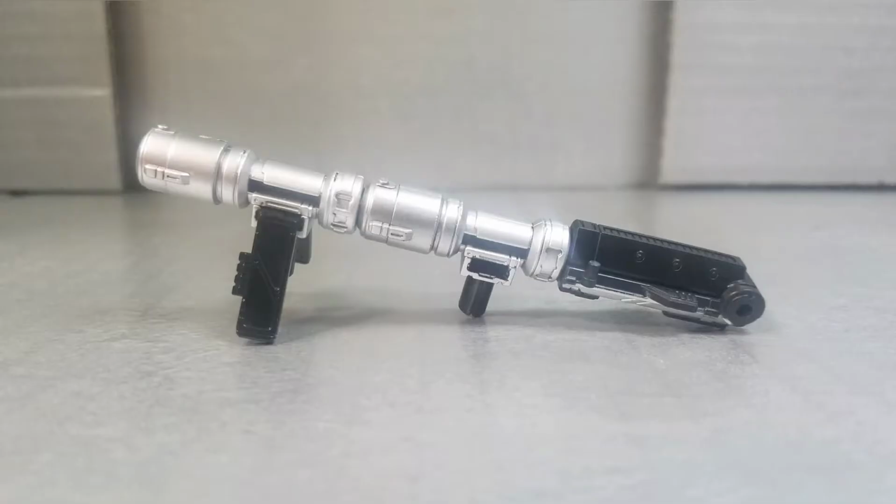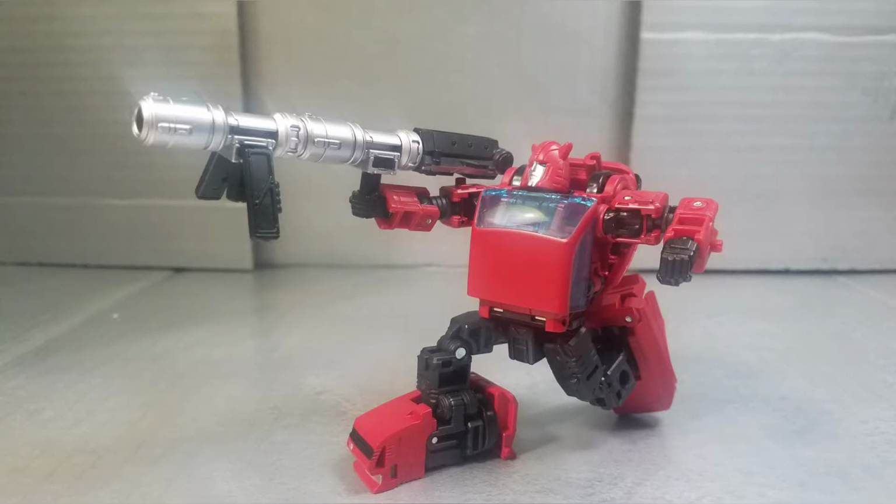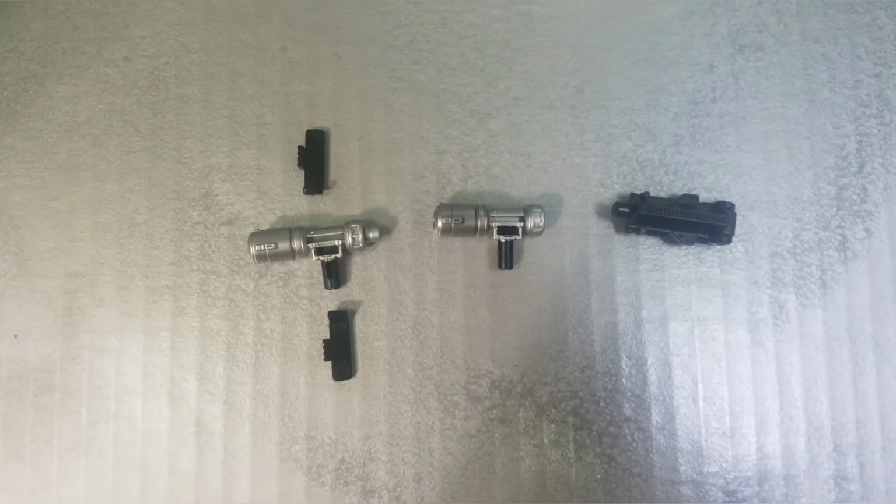In terms of accessories, he comes with a large rocket launcher seen in the first episode of the cartoon. Surprisingly, it's not hollow and is a solid piece of plastic. The launcher can split up into 5 pieces, which can be configured any way you so choose, which is awesome.